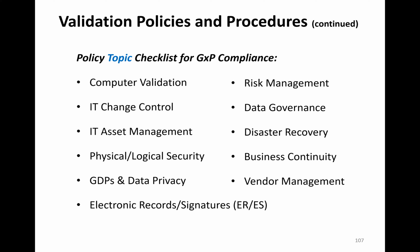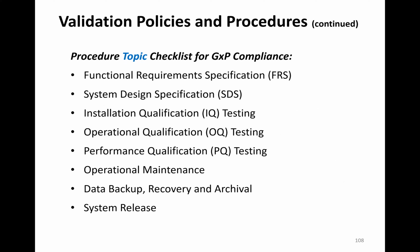A policy is a high-level directive that if you have a system that's GXP, you must do validation, for example. Or if you have a validated system, it must be under formal change control. Whatever case you want to make for how you want to carve this up or present it, it's up to each individual company. And this is just a procedure topic list, a set of topics that you might want to cover somewhere.